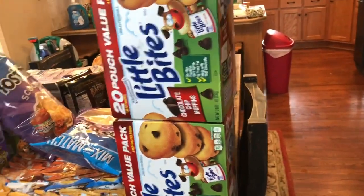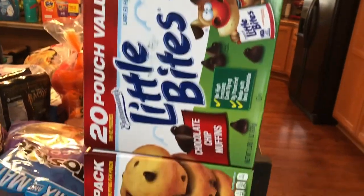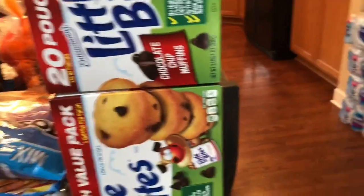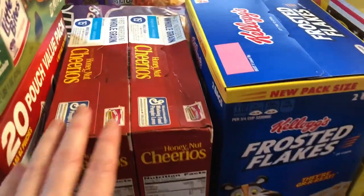This my girls both love for breakfast. Just when they're running late for school, they will grab these little bites of the chocolate chip muffins. Again, not good for you, but you know, sometimes you do what you gotta do.